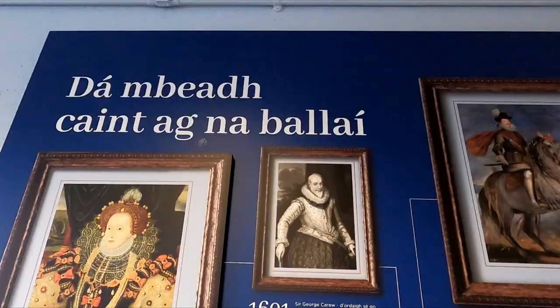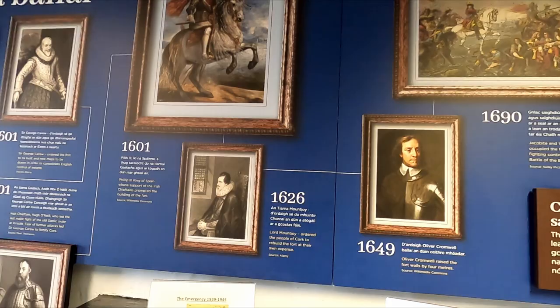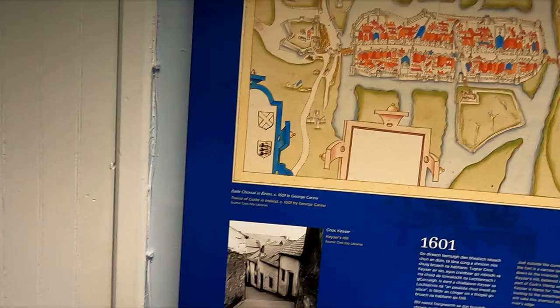Interesting history in the first room as well. The fort was named after Queen Elizabeth I, who died 2 years after it was built. We have all kinds of history here over the years of the fort. This is a very cool room as well, and nice to read all of the facts around us.